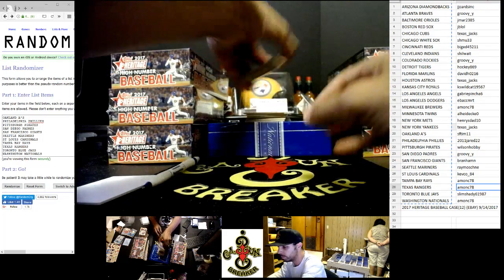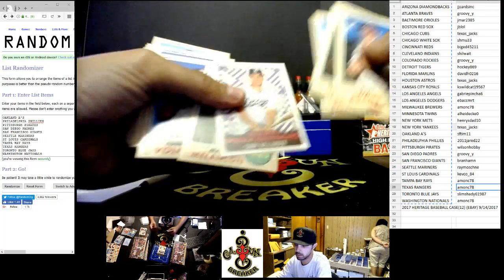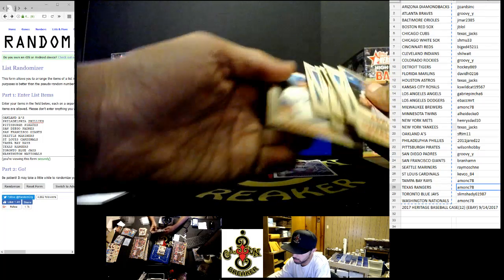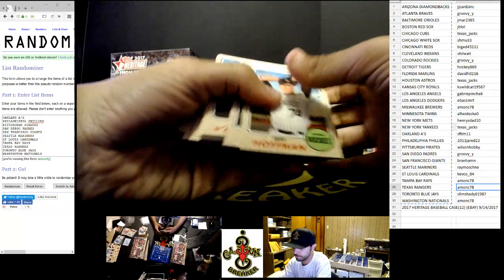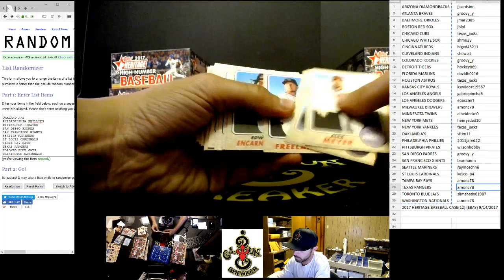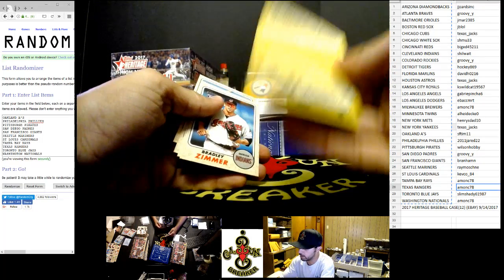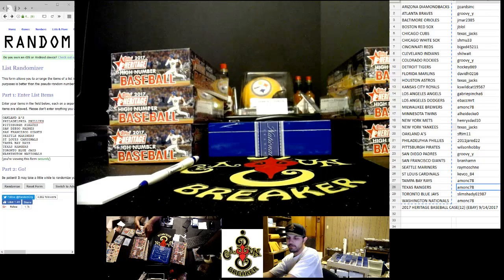Special edition parallel. Cody Bellinger, purple. Some shiny coming up. Shin Soo Choo out of $9.99. How high could you go? Have the case done. We got one autograph.